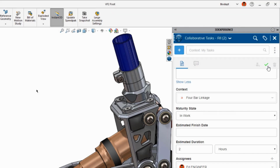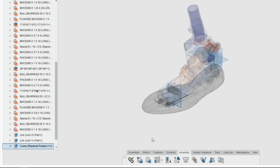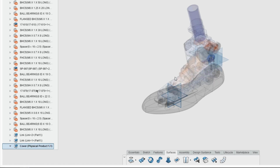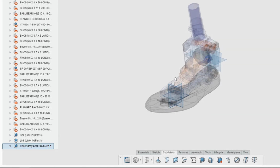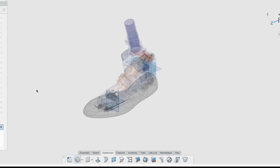Okay, now I'll use these tools. Here we have some surfacing tools you can access, but I would like to use this advanced tool, the CAE Sculptor tool. Here there are many subdivision modeling techniques. You can see the box, cylinder, globe and all. I'd like to use the box here.